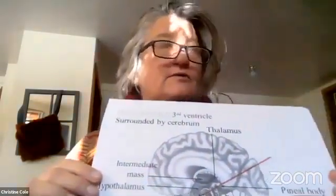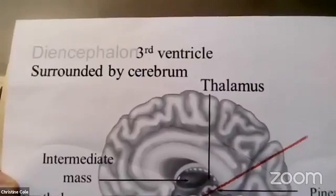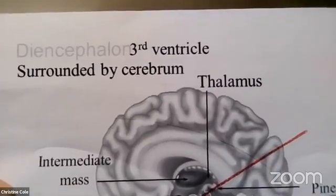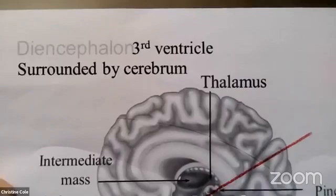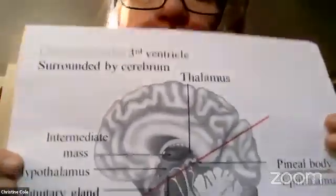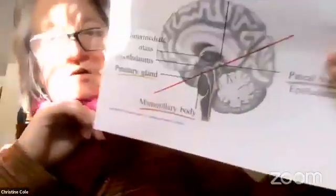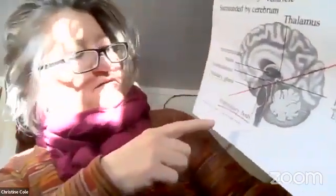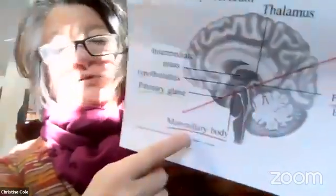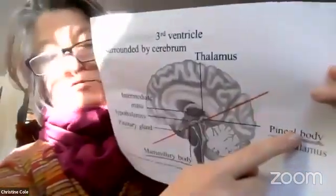I'm going to hold up a chart of today's hormones. So we're moving into the brain. We'll be looking at the pituitary, the mammillary bodies, and the pineal.